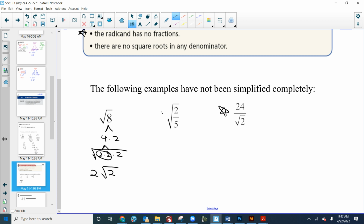This is a new one to us. This is radical 2 over radical 5. Am I completely simplified? What's the issue? There's a radical in the denominator, and according to our rules, there can't be any radicals in the denominator. So we have to do something. We have to multiply by 1 in disguise, on top and bottom.